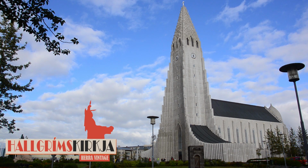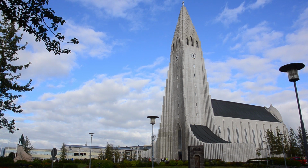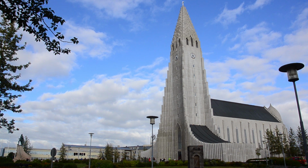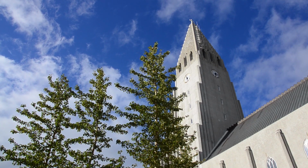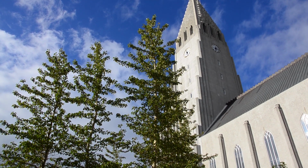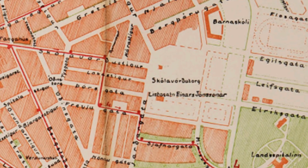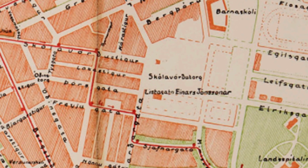Hallgrímskirkja, Reykjavík's most famous church and architectural landmark. One of the largest buildings in the entire country, this unique church is a major magnet for those visiting the country from abroad. And I really don't blame them. Wherever you are within the city, chances are you'll be able to see the tip of the tower. Located on top of a hill called Skólavörðuholt, the actual structure itself is 74.5 meters tall.